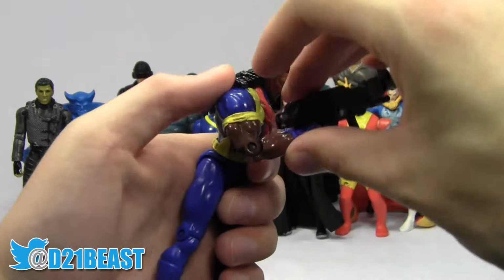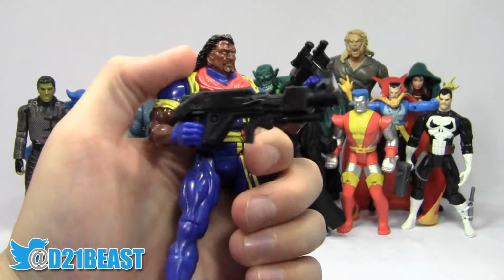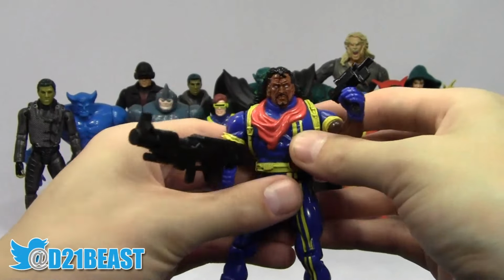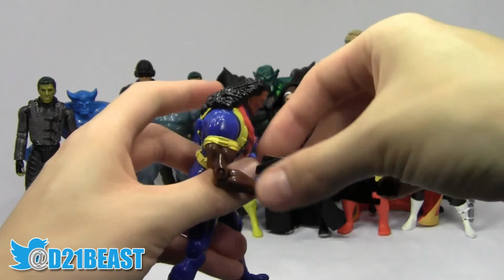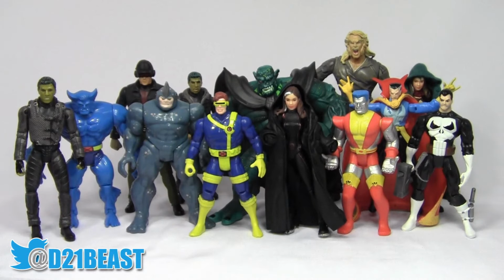There we go. Yeah. Now, I don't know how that really illustrates Bishop's powers when he can rechannel energy, but it's still pretty cool to see him kind of slam his fist down, I guess. You can have him pull a gun into action, I suppose.